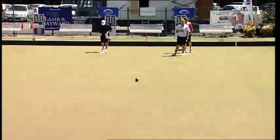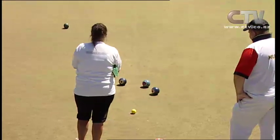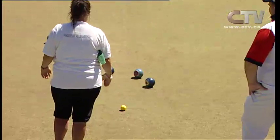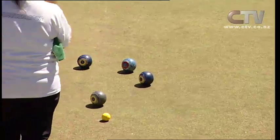So can Mandy Boyd capitalise? There's plenty of room around the jack. Close, Mans. Angela likes this one. Her sister claps her in. And so she should too. Well done, fine bowl, Mandy Boyd. Very good.